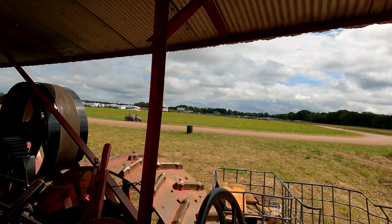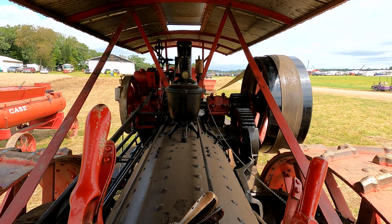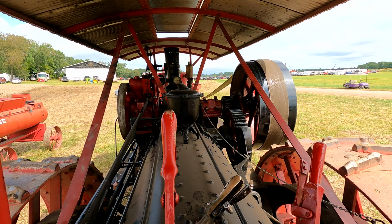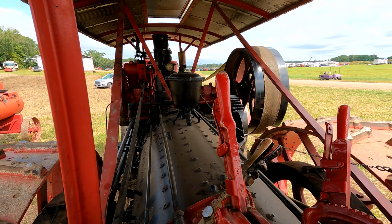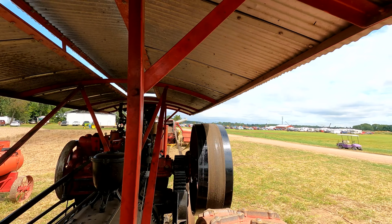Alrighty, like I said, we're hanging out in Baraboo, Wisconsin here with some friends, playing on steam engines. We've got sawmills, all sorts of good stuff. So sitting here is my buddy's Minneapolis steam engine. And one of those fun things you don't get to see too often, but when you do, take advantage of it. Today we're sitting here on the separator waiting for some more bundle wagons to show up so we can do some threshing.